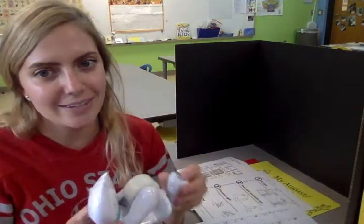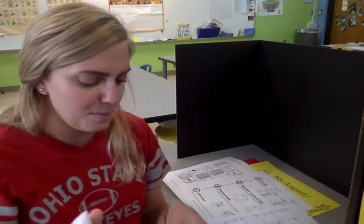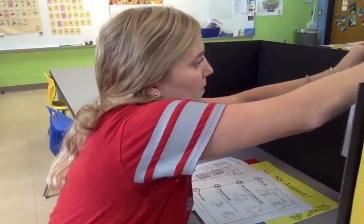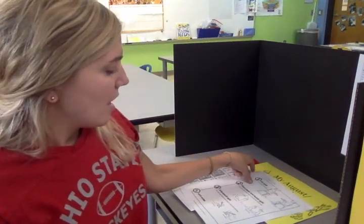I have my tape. Look, it's a little kitty. I love kitties. And I'm going to use my tape to hang these papers up. So I'm going to put my word wall up in my workspace. And maybe a parent can help you with this. The word wall has all the words on it that we're going to learn in kindergarten this year.